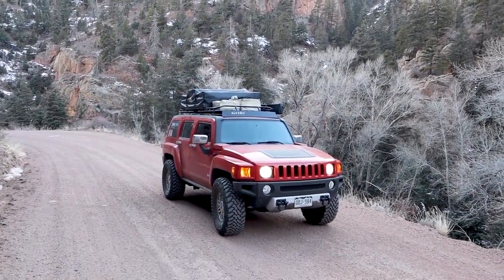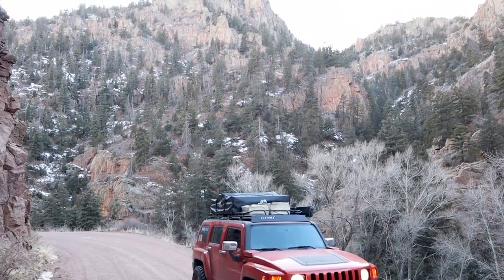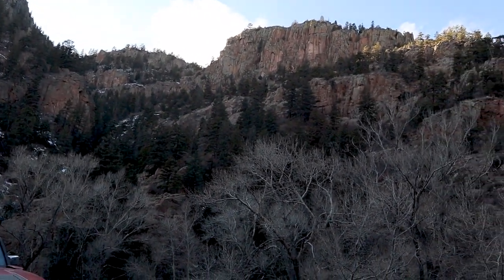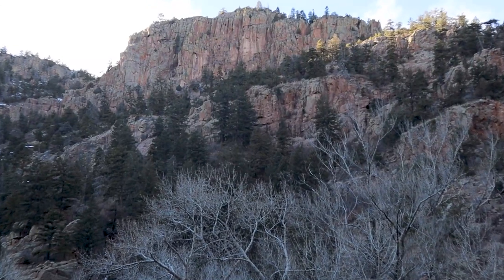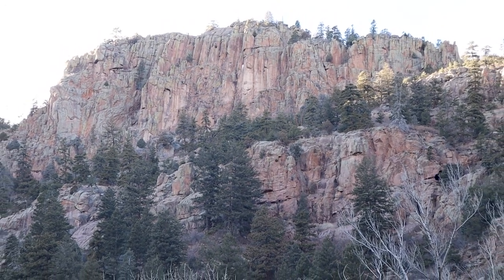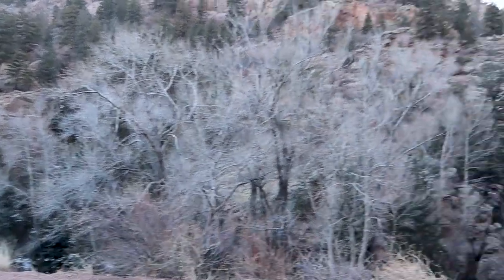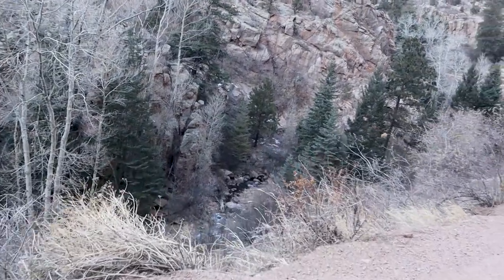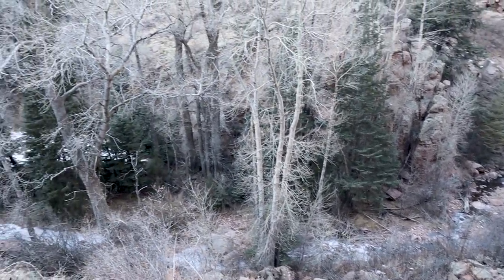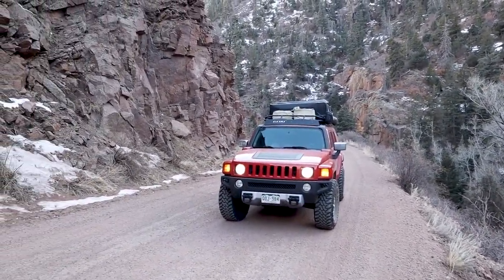All right, we paused here for a minute just to admire this incredible view in the canyon. You can see up across the other side of the canyon. It's really stunning. Canyon walls on down, and you see the creek down there. Really beautiful way out of the canyon.